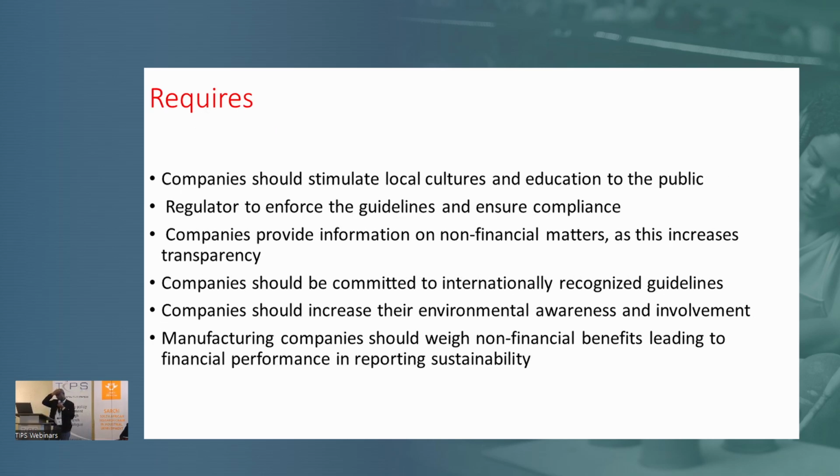What do we require for us to achieve this? Companies should stimulate local cultures and education to the public. Yes, the community they operate in are not aware of what is happening with sustainability. They should stimulate and educate the local community, and the regulator, mostly the Capital Markets Authority in Kenya and other market areas, should come up with guidelines and ensure compliance.